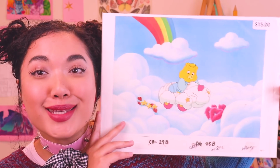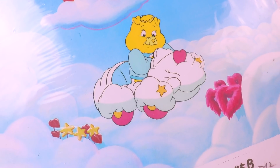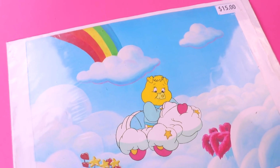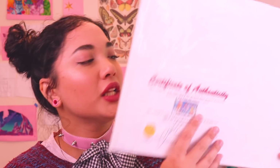The one that I chose really explains why I make the stuff that I do. You can see a big influence of this piece in a lot of my personal work, because it's basically me trying to rip it off one for one. An original Care Bear cell. I'm so excited to frame these and have them all up in our house. Oh, so cool. Got a little certificate of authentication as well.